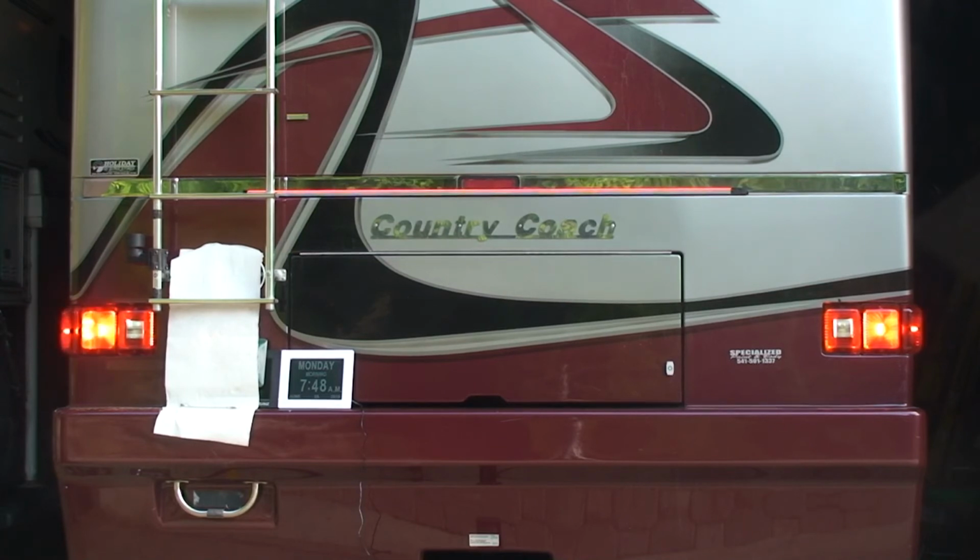I'll try the right one. Okay, so the right one doesn't work either. I have another one, brand new. I ordered two, and so I'll get the other one and hook it up and see if there's a difference with that one.